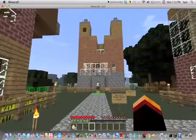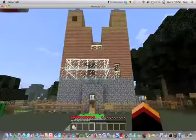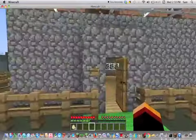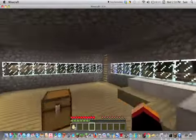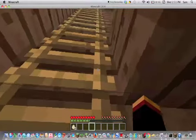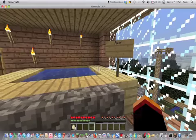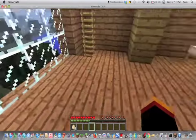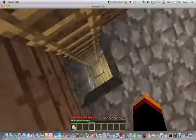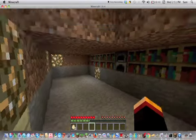As you can see, the houses are quite different. Green team went for more of a castle design, quite different from some of the other houses. Well, this is Green Team's house, and we try to make it look like a castle, and underneath there is the house. If you go back down to the basement, there is some glowstone to light it up, and there's some bookshelves and frames.